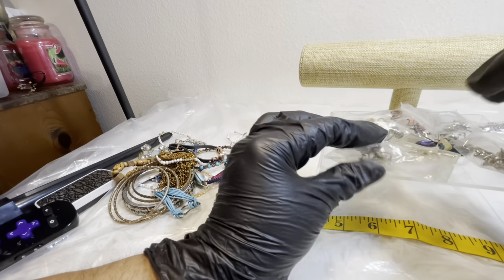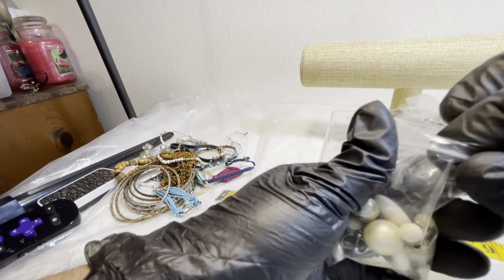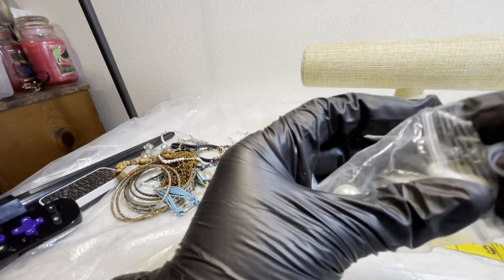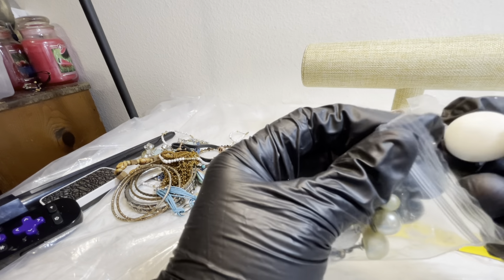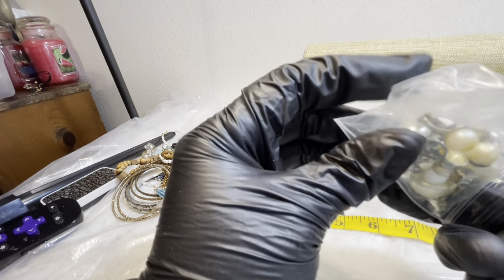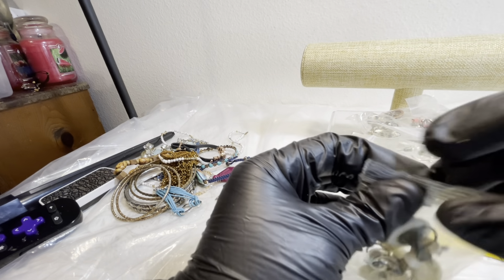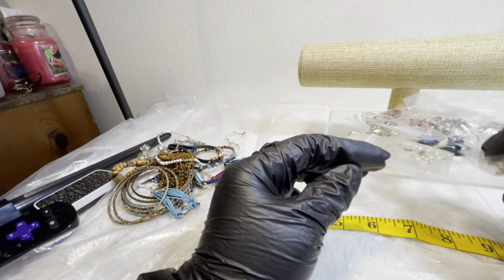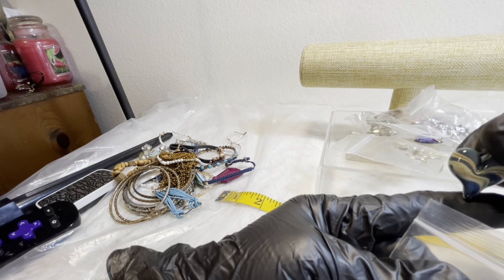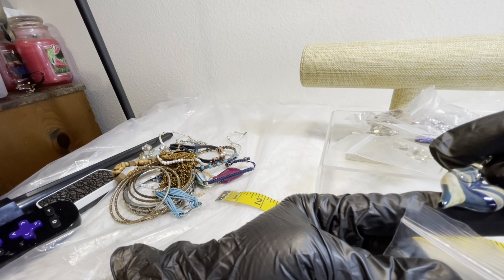Pretty pair of earrings. There are some vintage Monet earrings in here. Yeah, these are tarnished pretty bad. There were some of the pearls. They have the screw lever back, so I'm gonna try and clean those up. I'll probably just put those on eBay. Here's the little glass pendant. I don't know if I showed this or not. I may have in the first part, but yeah, I would sell this for $5.